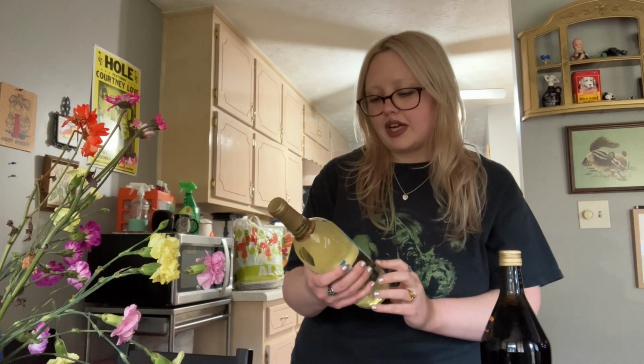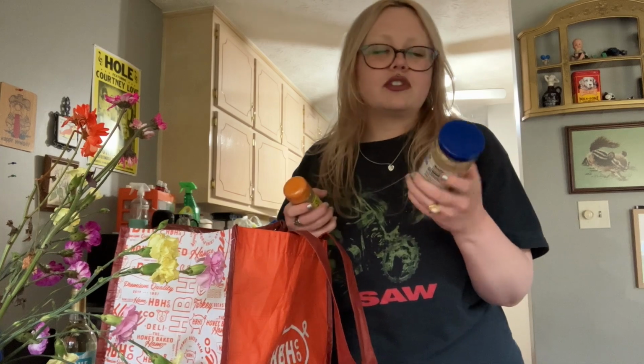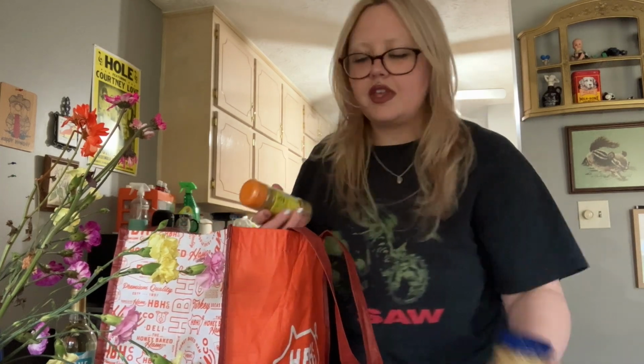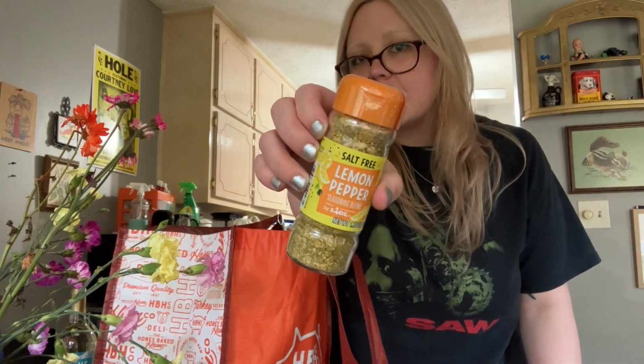And then they also have cheap wine like Aldi, and they have a really big variety of it over there too. So I got this cheap $3 Pinot Grigio. And then also got this really big $7 bottle of sangria, because that's Robbie's favorite. I'm about to run out of minced garlic, so I just got a big jar of that, and then some dry lemon pepper seasoning because we got some drumstick wings to make.